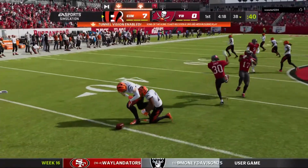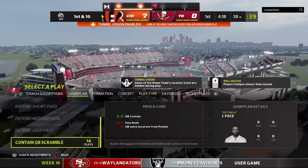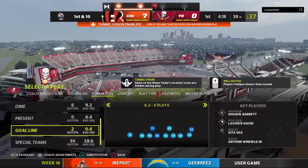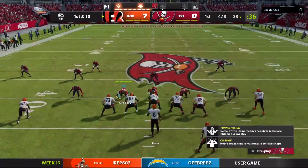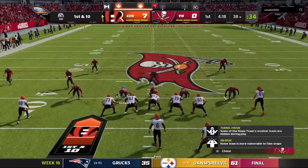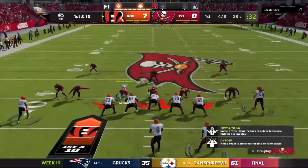A 41-yard punt there with no return. And possession will switch hands, 1st and 10. The Bengals drive about to get going. And they'll be looking to make this a 2-score advantage.